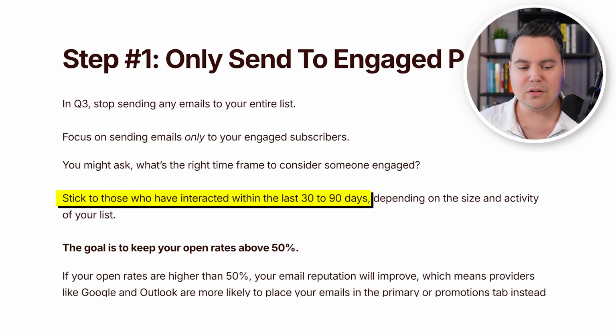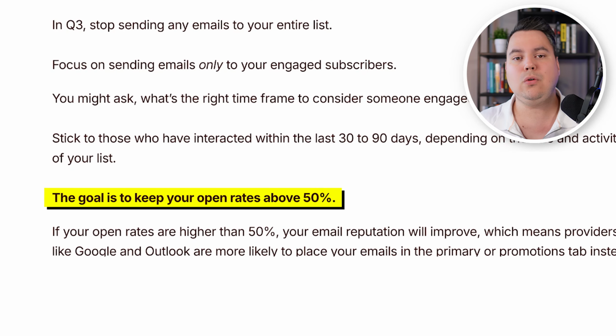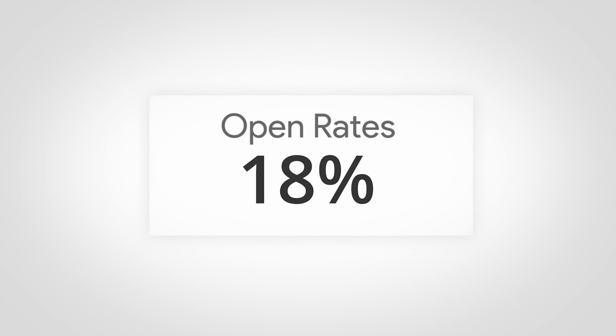Stick to those who have interacted with your brand in the last 30 to 90 days. That's my general advice. But the end goal that you have is that your open rates should be 50% or higher. If you notice that after sending to 90 days engaged people, your open rates are below 50%, you might want to change your segment to 60 days engaged. And if you're still not at 50% open rates, you want to lower it to 30 days engaged. So this really depends on how your current situation is and how engaged your email list is.